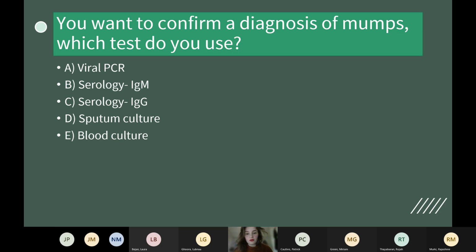Cool. So we've got 1 for A. Very reasonable. It's a virus, and often we do PCR, so it's not that one.